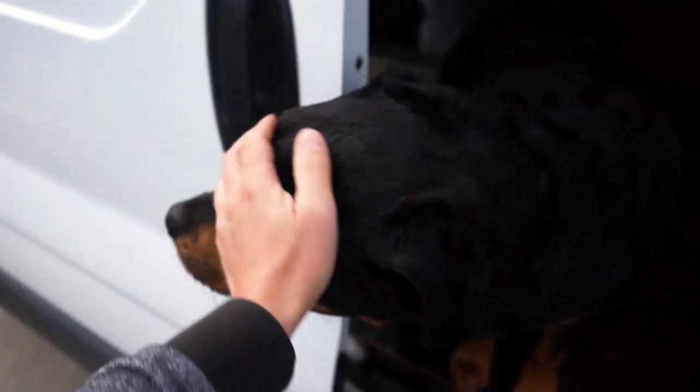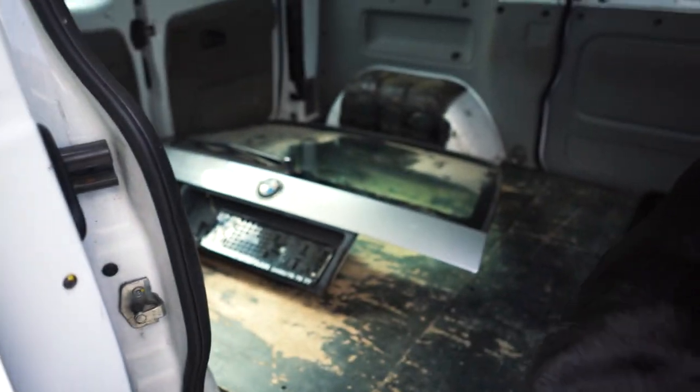You gonna take care of the trunk? Come on, let's put it in. Hop. Trunk is in.